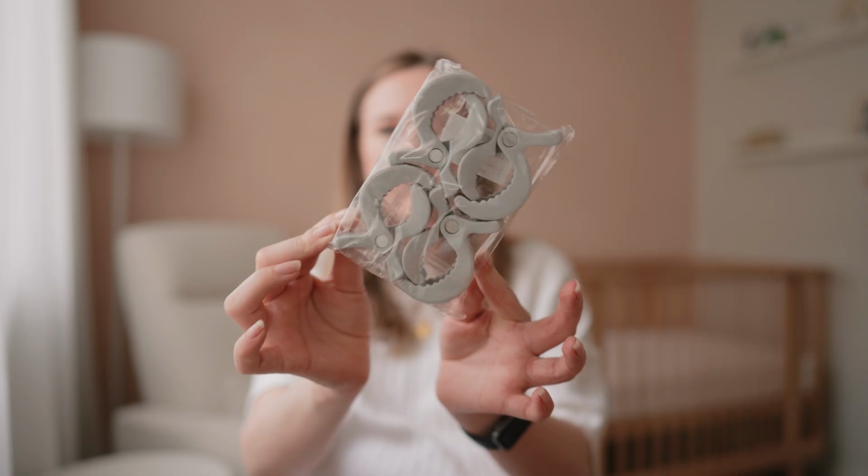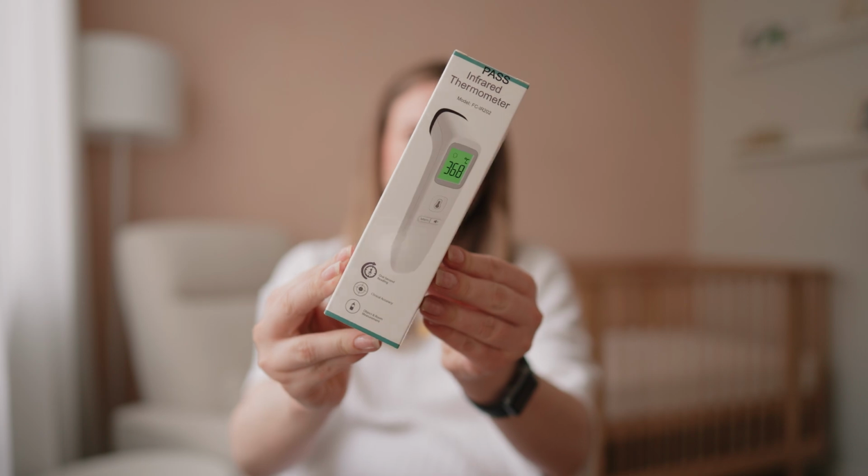Apparently pram clips are really good to have to be able to clip blankets and stuff on prams, so we got those. We got an infrared thermometer to be able to check baby's temperature and things like that. Apparently it's really good to get a non-invasive thermometer so that you're not sticking something down their throat and, I don't know, causing distress. So we just got this one.